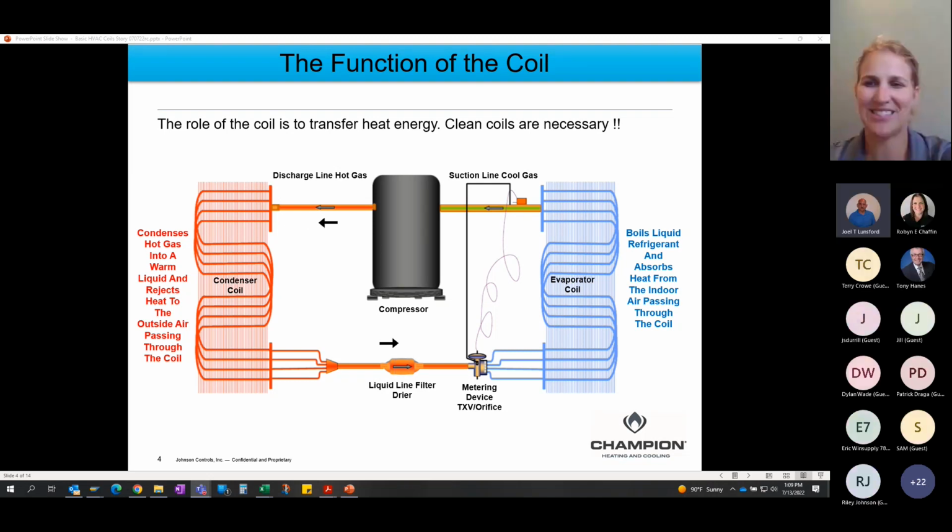Any questions or comments on the basic function of the coil in our refrigeration circuit? Hey, Joel. Just one point. I know you talked about clean coils being necessary, but what are some ways to prevent, or how do we make sure that we have clean coils?